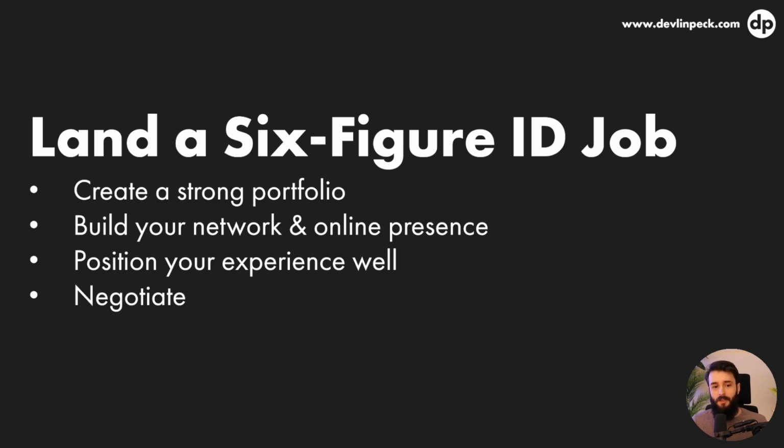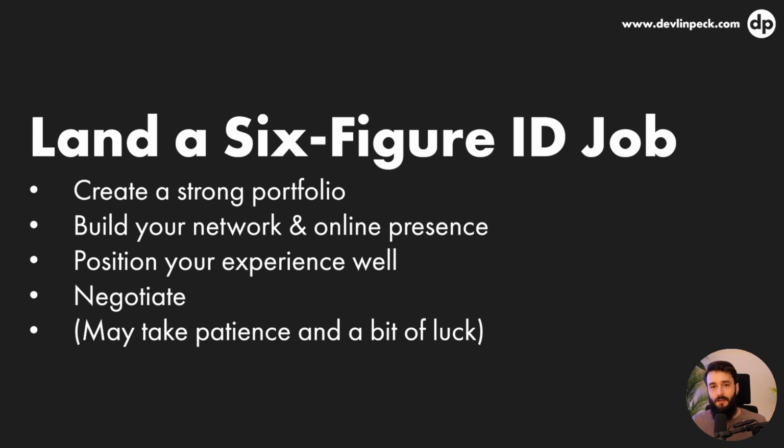Keep in mind though, this may take more patience and a bit more luck than just landing a general average ID role, or I should say average paying ID role, because six-figure ID jobs are a bit above average. But if you are more patient, if you do put in more work, and if you acknowledge that it may require a little bit of luck along the way, then it is definitely possible. I've seen it happen time and time again. So let's dive into it.